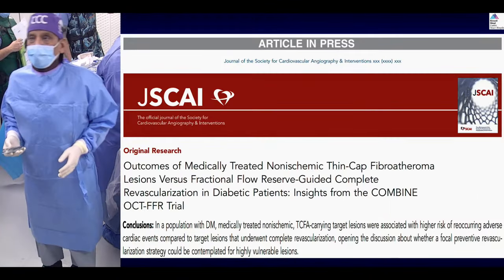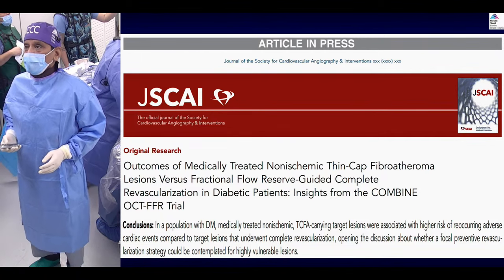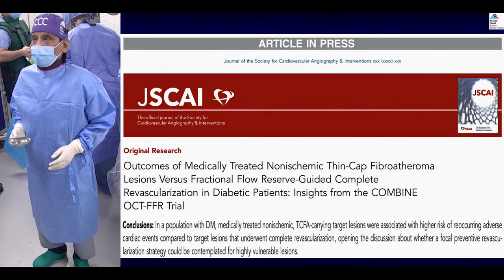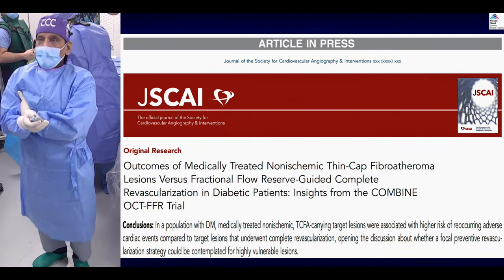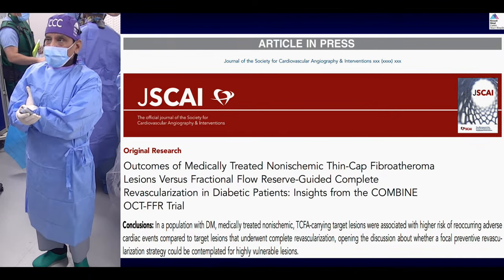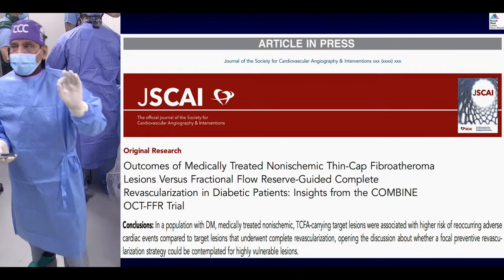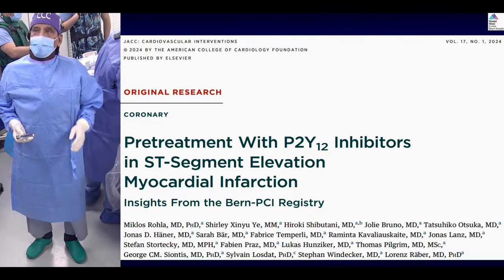So therefore, in a population with diabetes, medically treated non-ischemic TCFA-carrying target lesions were associated with higher risk of recurring adverse cardiac events compared to target lesions that underwent complete revascularization, opening the discussion about whether a focal preventive revascularization strategy could be contemplated for highly vulnerable lesions. And you know that the combined OCT FFR 2 trial is ongoing to answer that question, whether those thin cap fibroatheroma lesions should be treated versus followed medically.